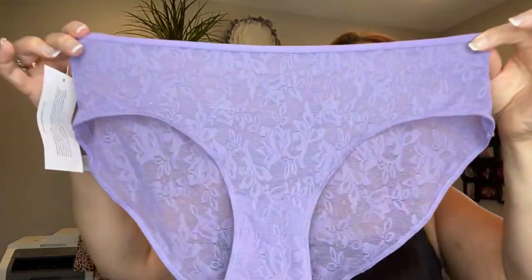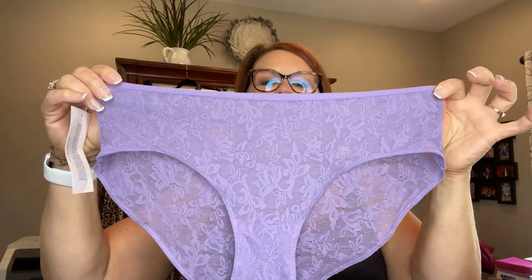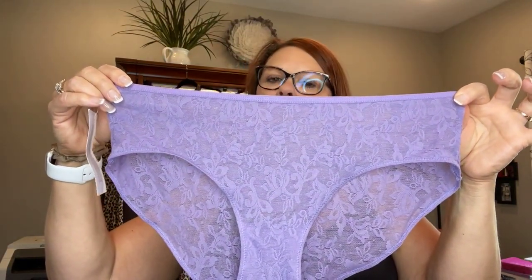I do recommend a lingerie bag, a laundry bag. You can order them easily on Amazon. I order 6 packs at a time for my customers. So you can easily order those on Amazon, wash them, and hang everything out to dry. So this is a look at our gorgeous wisteria floral, this gorgeous wisteria purple color off of the tree. It is also available in black as well. And this particular pattern only comes in the panty.